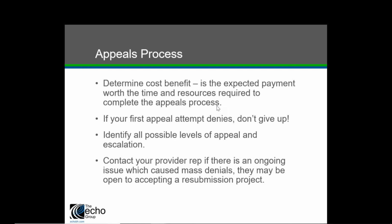It's really important to know who your resources are at the payer so that the appeals process can be expedited, so that it can go smoothly and is more cost effective, so that the time and resources you're personally putting into appealing those claims will come out in the outcome at the end when the appeal is paid.